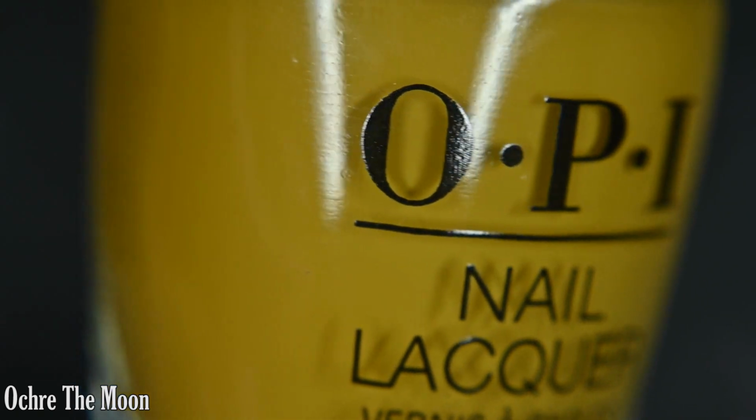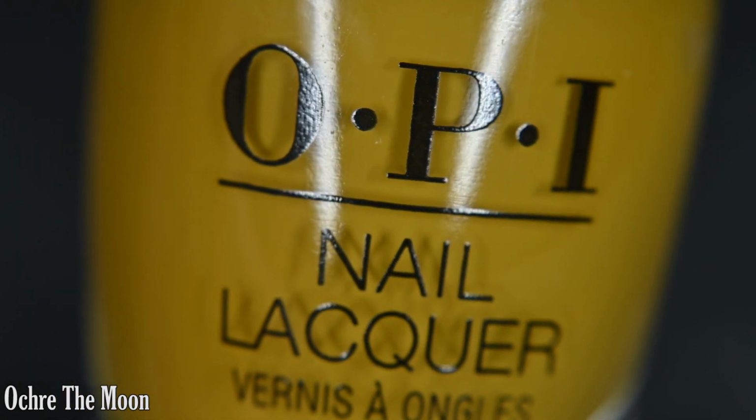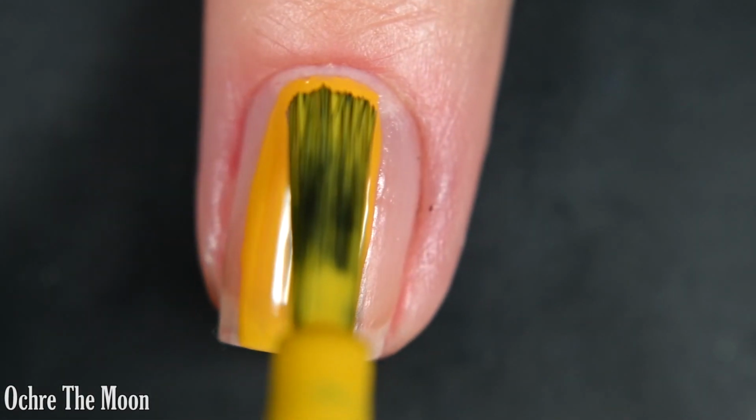Up next we have Ochre The Moon, and this one is a baby puke color cream. Here's our first coat of Ochre The Moon.